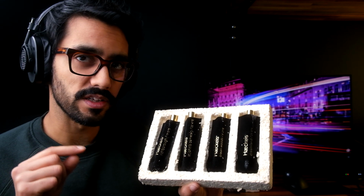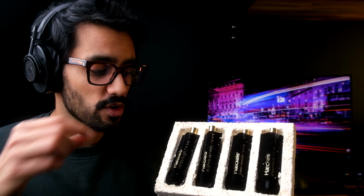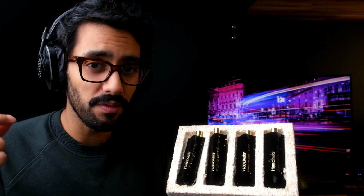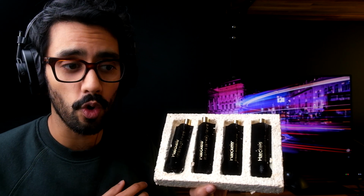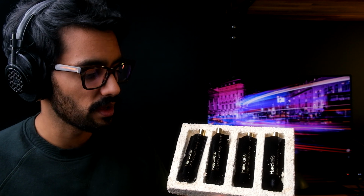One thing that needs to be understood is that the name of the fragrance is actually on the pouch. It's not on the bottle itself. So if you take a vial out, make sure you put it back into the same pouch. Otherwise, you're going to have to sniff your way through the scents to figure out which is which.